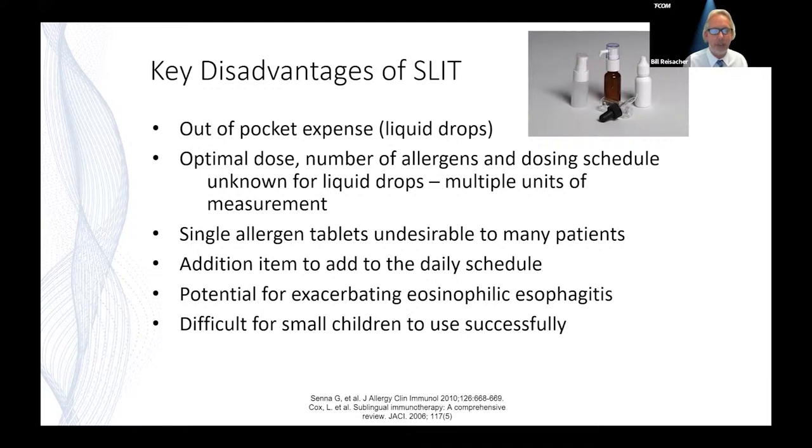With liquid sublingual, there is still some debate about the optimal dosing, the number of allergens that should be used, the dosing schedule, and there's also inconsistency in the concentration of major allergen within the different extracts. So that further complicates the picture, although luckily there is a very large therapeutic window. Again, for the allergy tablets, while they are FDA approved and therefore covered by insurance, they're single allergen, and many patients are turned off by the fact that it only has a single allergen, where they are mostly polysensitized.